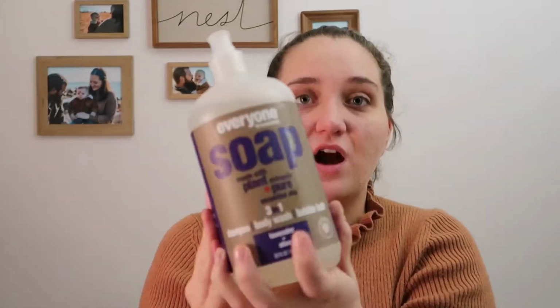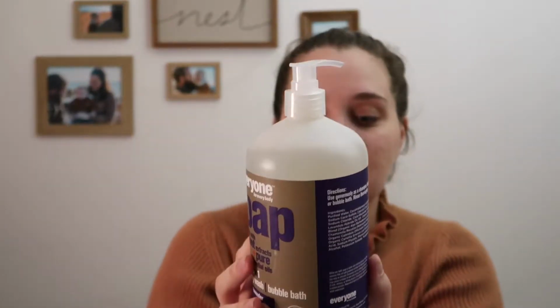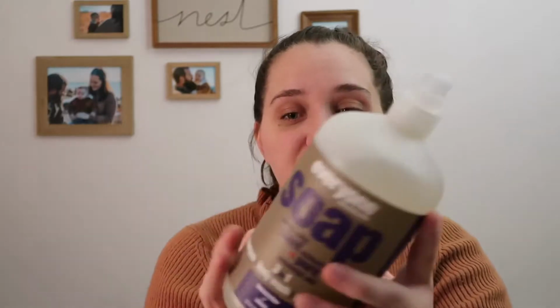My body wash is Everyone for Everybody soap, and this is a shampoo, body wash, and bubble bath combination. So very excited to use this one. I just bought this because I just found out my old body wash was not gluten-free. My sister-in-law showed me this, and she showed me right on the bottle, right there. It just says gluten-free. So certified gluten-free. Haven't really tried this yet.